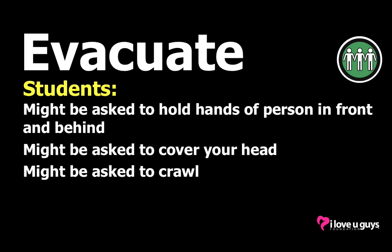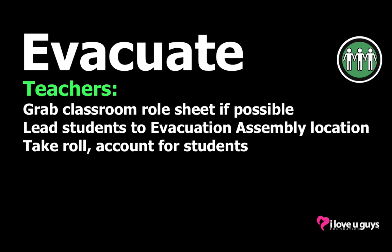In rare instances, you may be asked to hold hands. That'll probably be by police or other first responders. But in most cases, we'll practice it just like we do our normal fire drills. You may also be asked to cover your head. And in some cases you may be asked to crawl, and that'll depend on if it's an earthquake or a fire drill or other things. So for students, it's important just to remember to listen carefully for instructions.